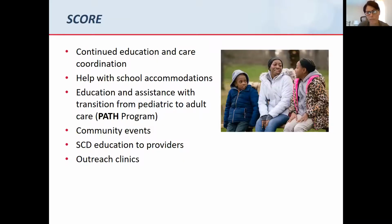Our next program is for children ages 3 to 21, and it's called SCORE, and we provide continued education and care coordination for the families that we serve. One of the services that we provide is we help advocate for students so they get the accommodations that they need at school to be successful, so 504 plans, IEPs. We assist our teens and adolescents moving from pediatric to adult care. It's called our PATH program.